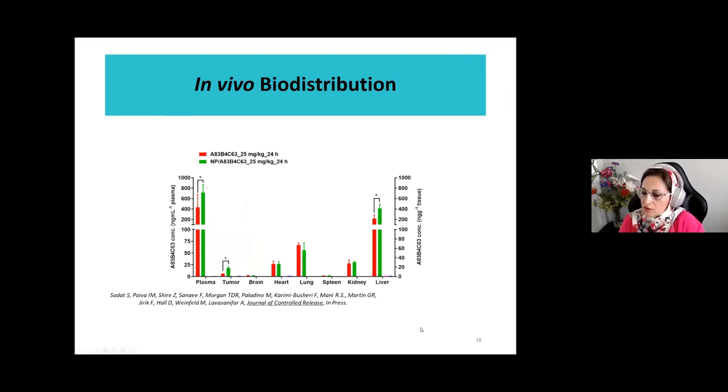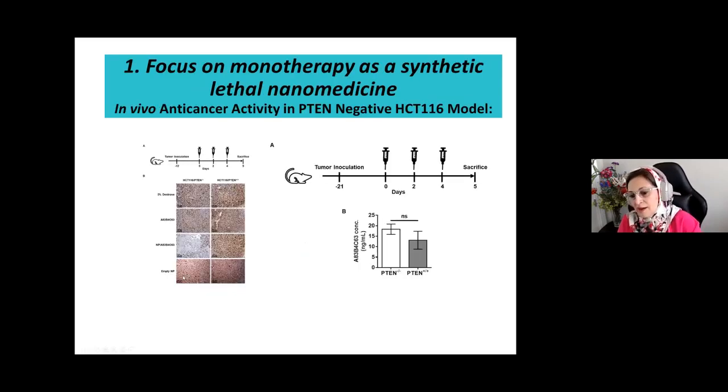We also looked at the biodistribution of the nanocarrier in the tumor and also major organs to find a reason for the activity of the nanoparticle formulation. If you remember in the previous graph, this was the control. Empty nanoparticles didn't do anything. So it was not because of the nanoparticle alone or empty nanoparticles that we saw anti-cancer activity.